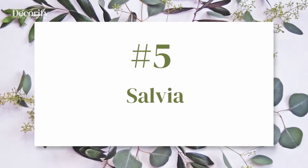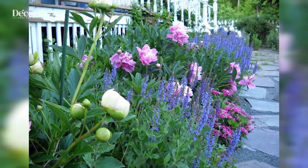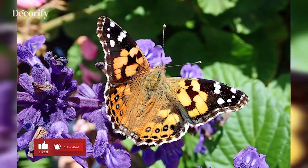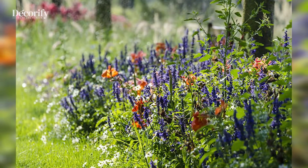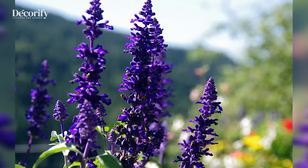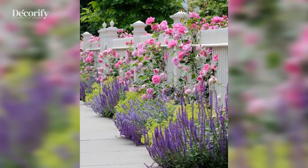Number 5. Salvia. A real attention-getter, this tall drought-forgiving flowering plant produces season-long color in practically any kind of landscape. Its vibrantly colored spikes range from 8 to 30 inches high. These summer to fall bloomers are also striking when confined to containers.